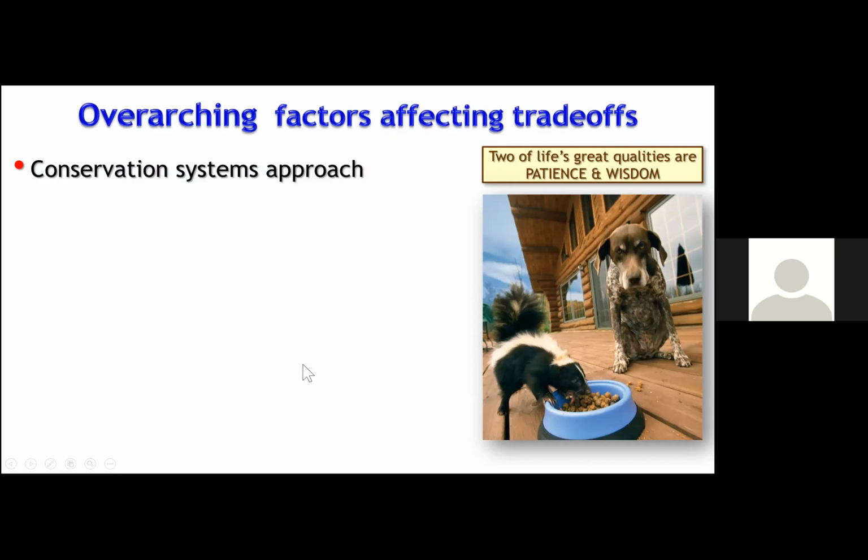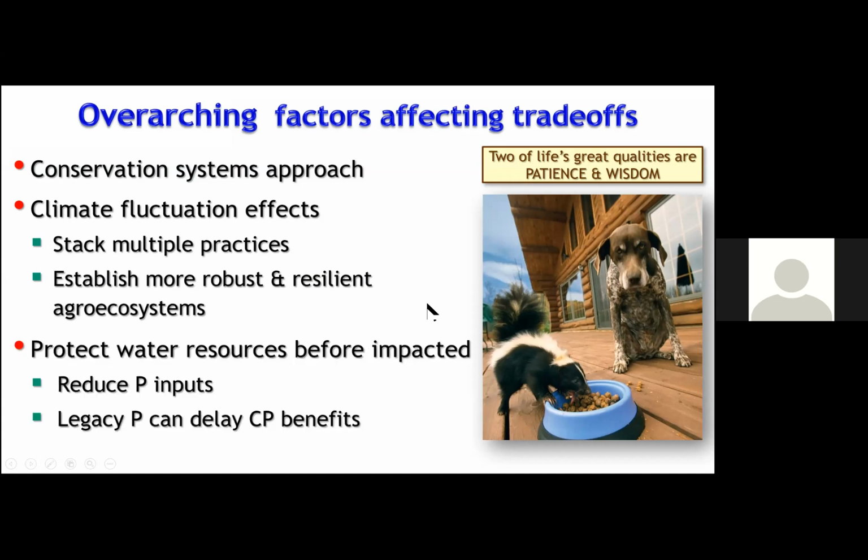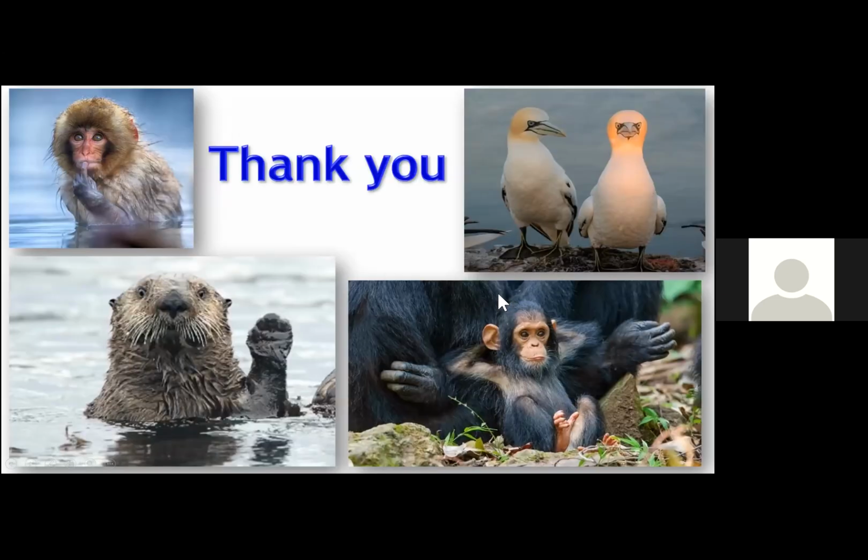So overarching effects: a conservation practice systems approach, looking at climate fluctuations, stacked practices, more robust, resilient ecosystems, protecting water sources before they become impacted, reducing the inputs and legacy P, and that can delay some of those benefits. So thank you. Sorry for going over. And hopefully this will be available to you, so the bits I've skipped over will be a little clearer.